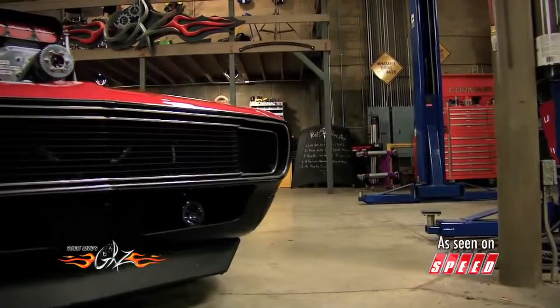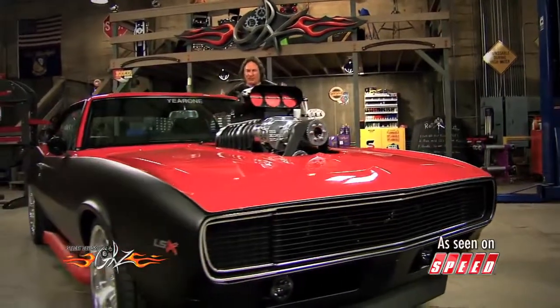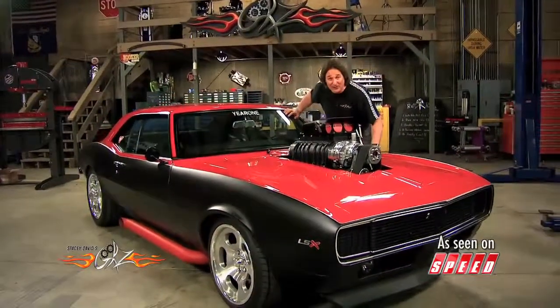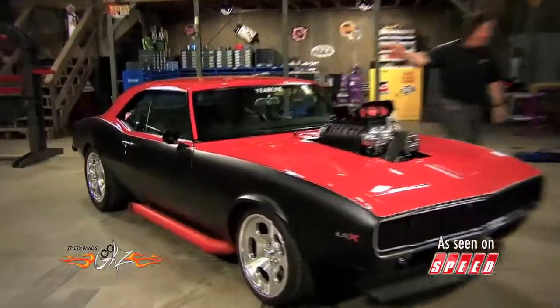And when you put all this stuff together, you end up with a car that has the look and the feel of a classic, in-your-face 70s muscle car with just enough modern touches to make it relevant today. And that is how you disturb the peace.